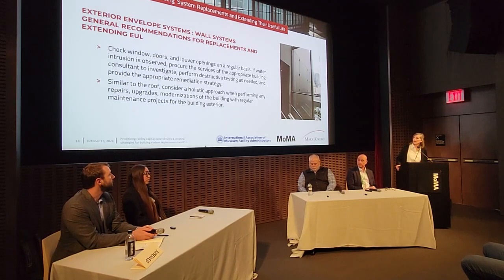Similar to the roofs and MEP, consider a holistic approach. Combine projects together so that you can bid the entire project and have contractors who maybe are of a little bit higher quality perform your work.